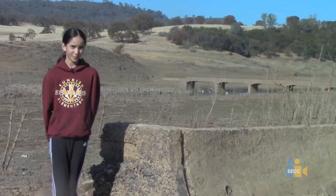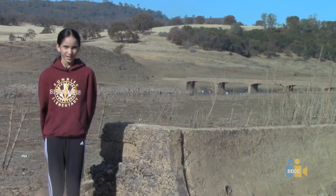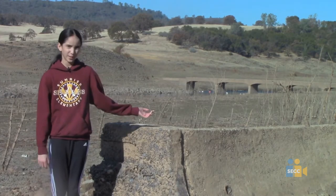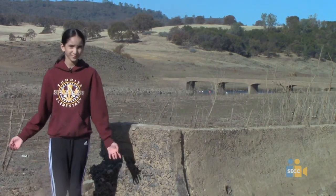I'm here on the Mormon Islands, located along the American River near Folsom. These are some old house remains from 1883. Can you believe this used to be an old ghost town?